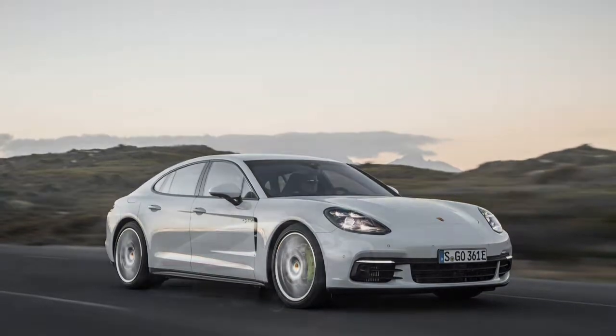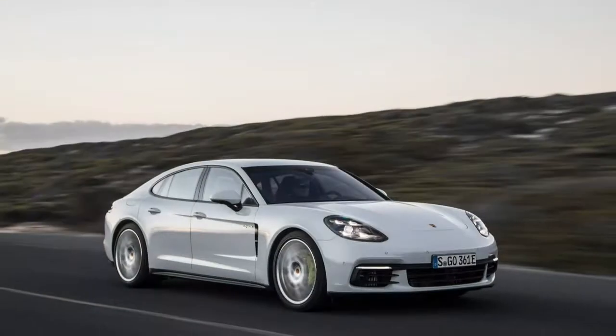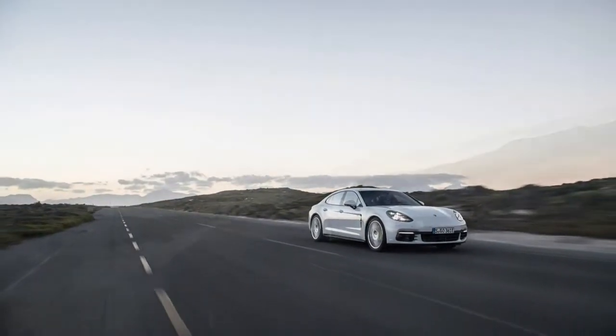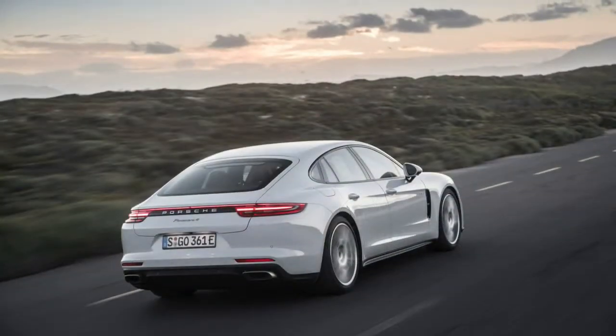And when the battery is depleted, the claimed 462 horses feel a long way out of reach. The boost is fleeting and rather half-hearted. You've no choice but to wind it all back down to hybrid auto mode and then select a charge.